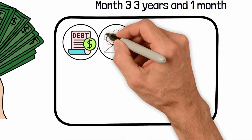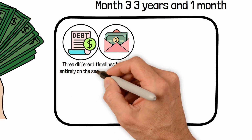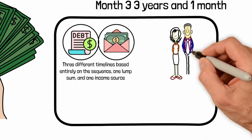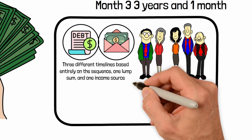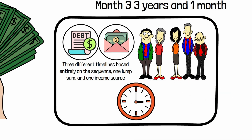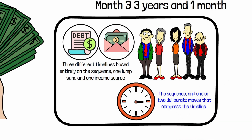Same debt, same base salary. 3 different timelines based entirely on the sequence, 1 lump sum and 1 income source. The 2 people with the same salary and the same debt load who end up 5 years apart on their payoff timeline, the difference is the inventory, the sequence, and 1 or 2 deliberate moves that compress the timeline.